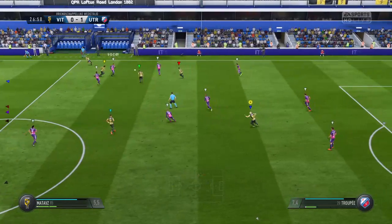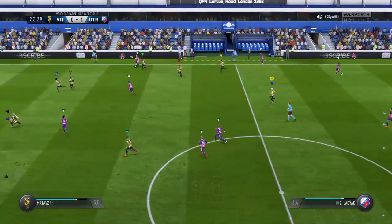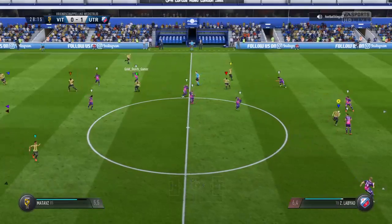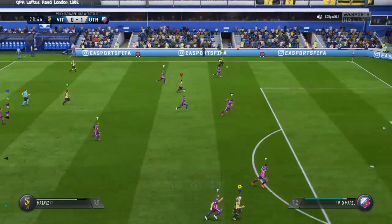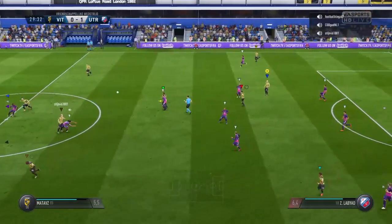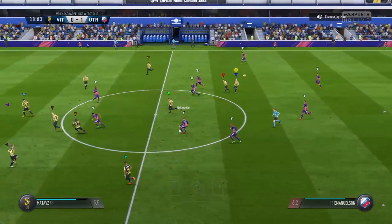Ford. It's a good place to win the ball here. Onto the attack now. And they get it away. Well, he's read that, hasn't he? And made the interception, made it look easy, actually.